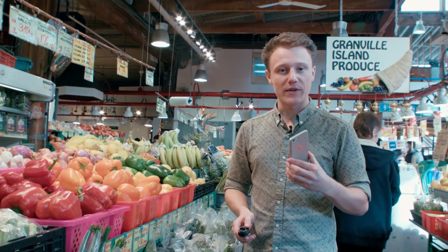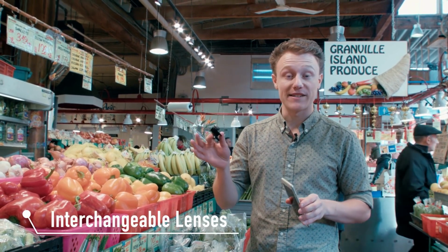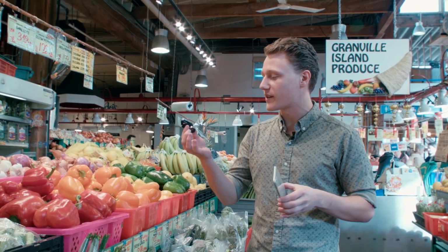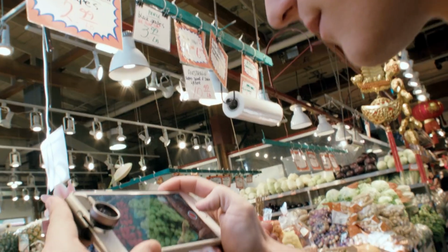Sometimes the lens on your iPhone can be a little bit limiting, so that's where one of these comes in handy. And these are interchangeable lenses. You can either get macros or you can get wide shots or telephoto. What I have today is macro and fisheye lenses.